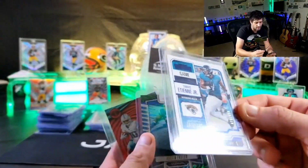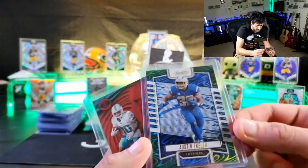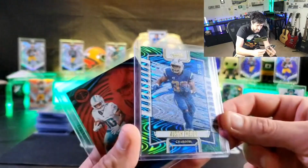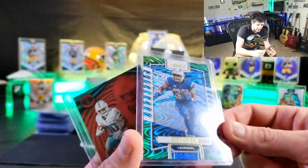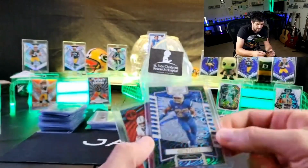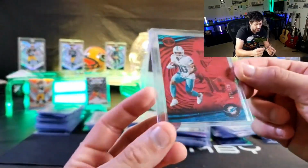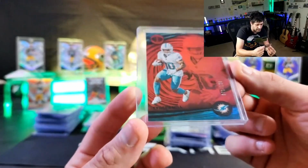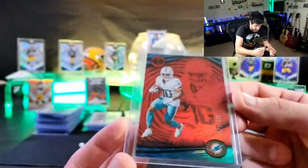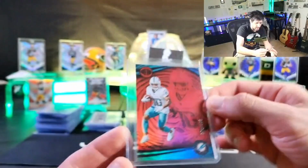Travis Etienne Jr., blue, out of 499. Austin Ekeler on this green wave, green lava, something like that, and that is out of 50. 30 out of 50. That is actually, if I'm not mistaken, jersey number 30 out of 50 right there. And then we have this beautiful Tyreek Hill, out of 125, out of Illusions, the red, which looks really, really good with those Dolphins colors. Great looking card right there.